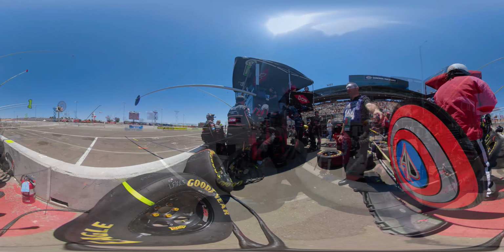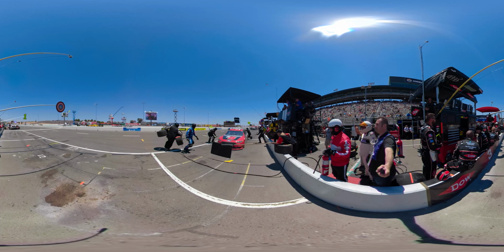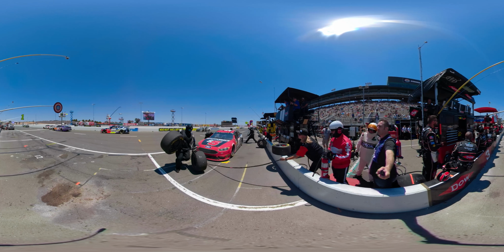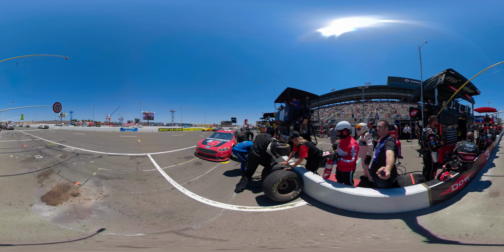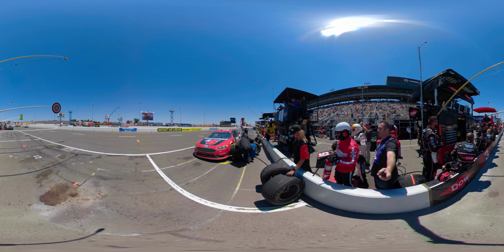Tire carriers, tire changers, they got the hard job. They got to not jump early as far as the car getting in the box. They got to not hit extra lug nuts. They got to be perfect on their lug nuts. They got to stud their tires, and they got to get their lug nuts on, and they got to run around the other side and do the same thing. So, there's a lot of chances to mess up in a pit stop, and the good ones, these guys can do it fast.